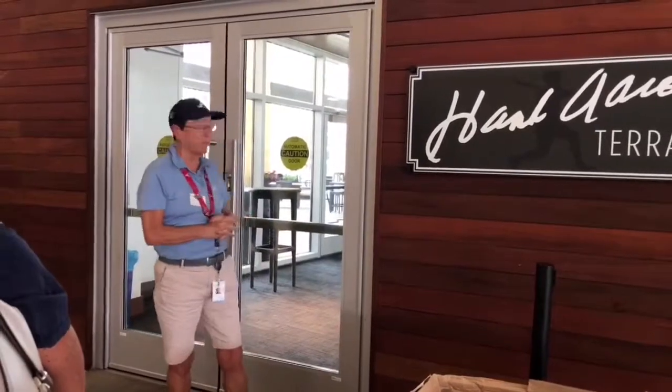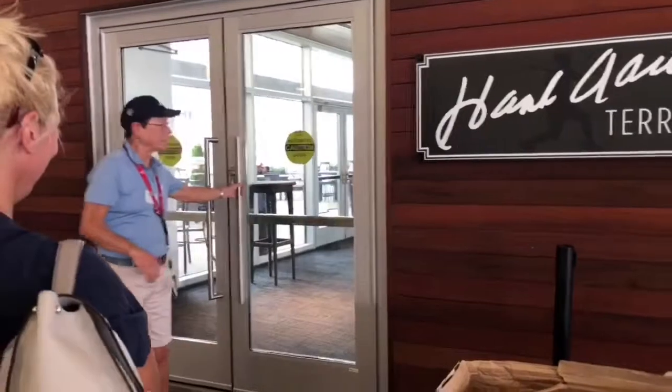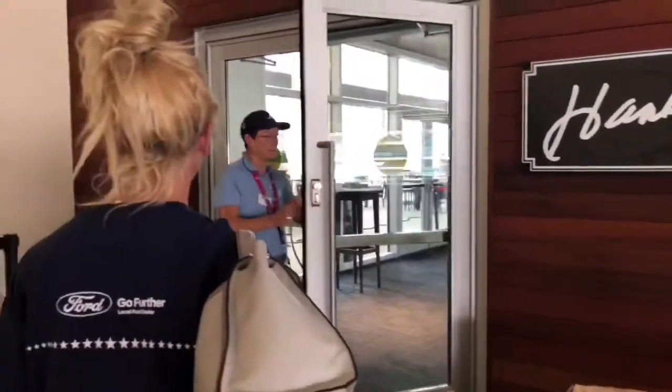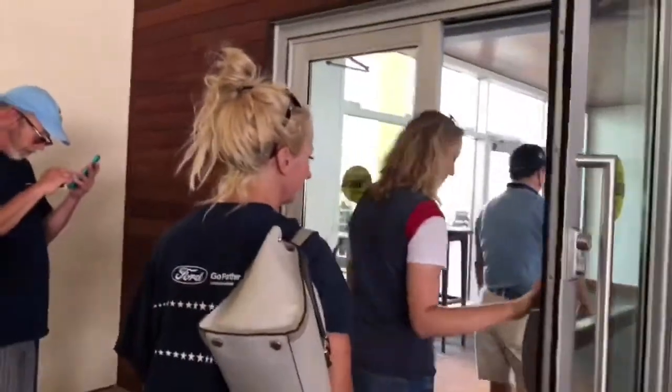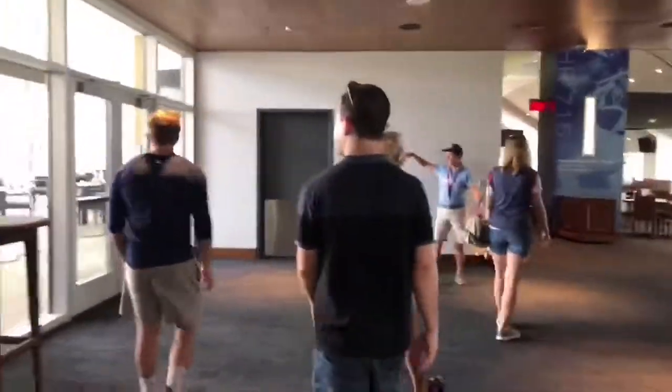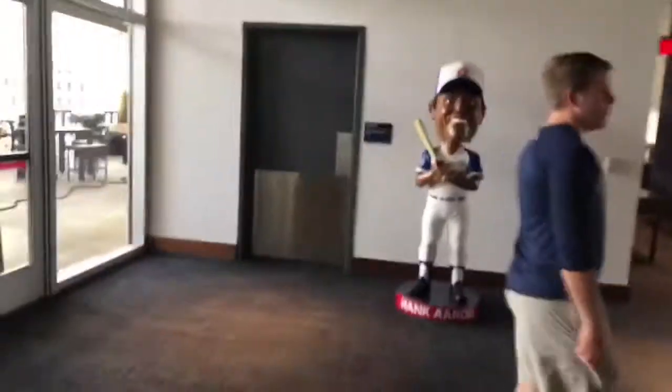Hank's also in here with his bobblehead self today to say hey to you when we visit for a moment. A lot of people like to take pictures of the bobbleheads. We have bobbleheads all over the stadium for all the retired players. Luckily, it's not such a big group. We don't have to worry about waiting on everybody to take pictures. But there you go. Nice AC.